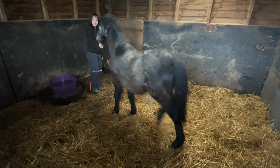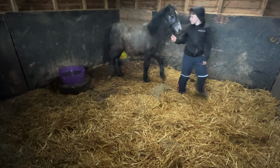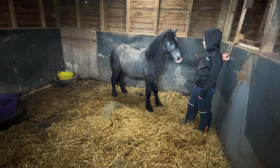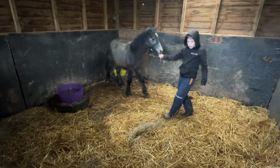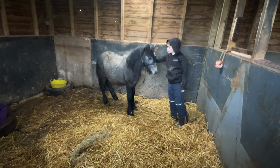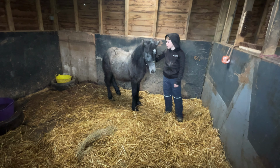Pretty good at the leading. I've just sorted his leading. I think he's gaining trust in me now. That's it. Now let him go. See? And he's tiny. He's so cute. You give him a cuddle.